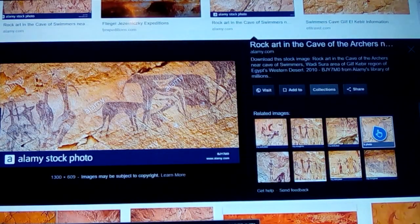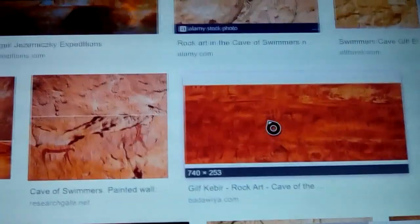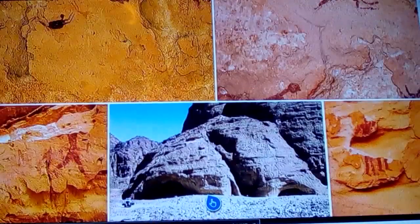Is this going to be... No, this is Cave of the Archers. And which one is this? That's Cave of the Archers. That's a different one. We'll look at a few different ones of these at different times. I guess maybe let's go ahead and go to here. And we'll look at a multiple picture here that shows you kind of where we're looking.